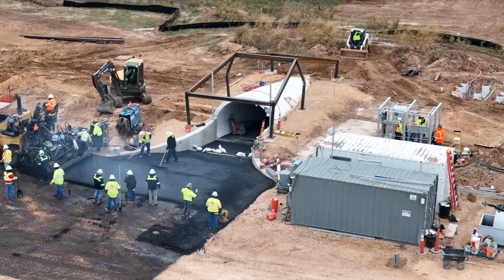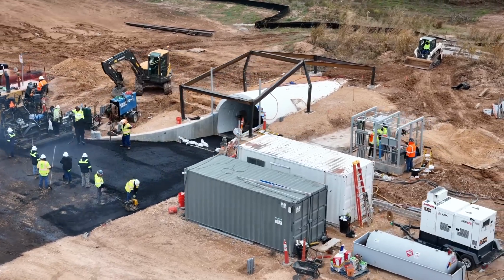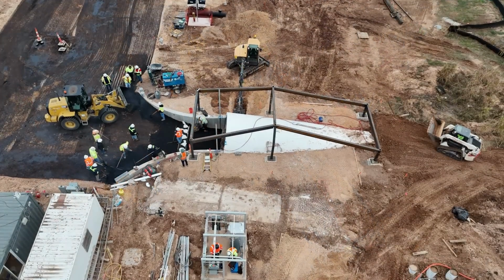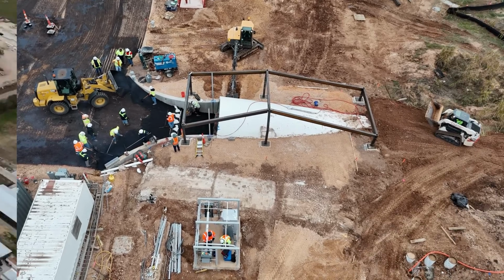It'll be really neat to be able to see the Cybertrucks exiting the tunnel and the giant Cybertruck. Now this is very close to the highway, so any passersby will be able to see this very clearly, and I just think it's really great that Tesla likes to have fun with things like this.